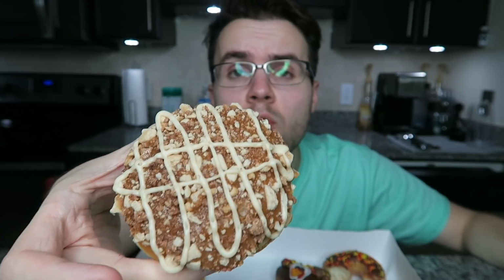Let's try the apple pie. I think it's Dutch apple pie donut. It looks visually so delicious. That looks so crumbly and so nice. I am gagging. And it's filled with apple pie. It's very heavy. Let's try it.